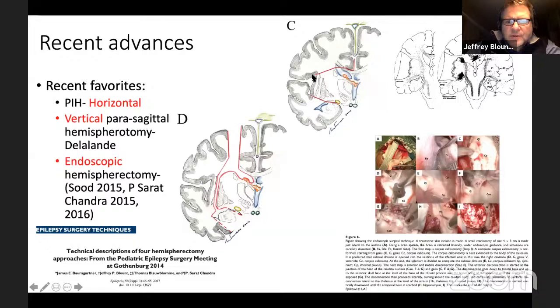And again, we'll go through this some more, contrasting with this very popular and increasingly popular vertical parasagittal hemispherotomy popularized by Delalande. Okay, now I don't know too much about this. I first kind of heard about it, learned about it, and discussed it with my late good friend Sanjeev Bhatia from Miami, and have read about it and attended lectures. But I'll leave you to greater experts than I to discuss the vertical means of doing a hemispherotomy. That is worth hearing about, worth learning, but I have no expertise to bring.